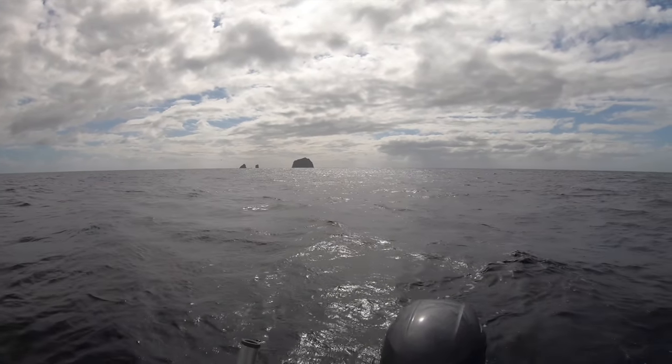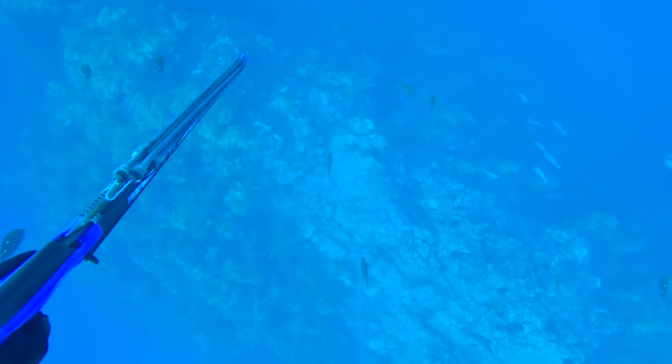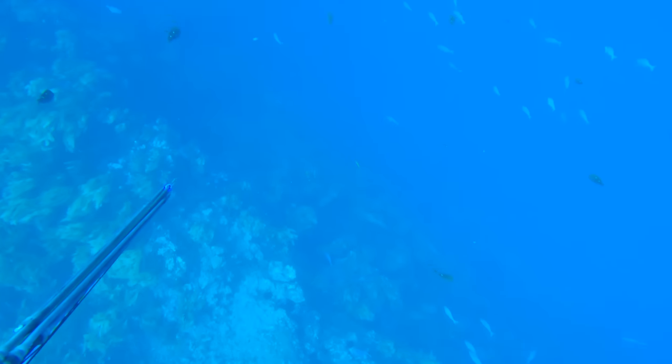Normally known for its big kingfish, but often these days they do get targeted pretty heavily, so they do tend to stay pretty deep. On this particular day, we weren't necessarily targeting kingfish, but always prepared just in case a real monster happened to swim by.